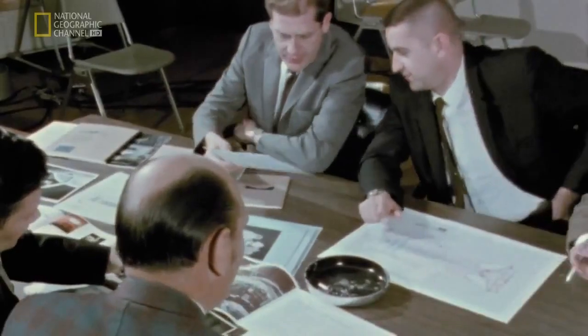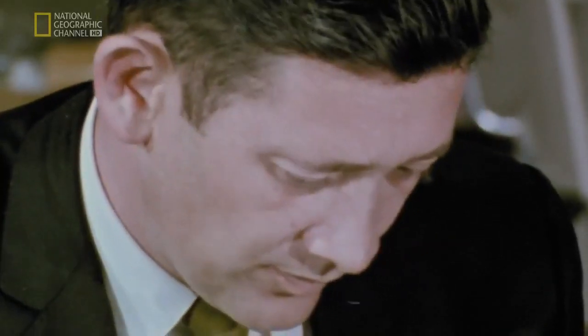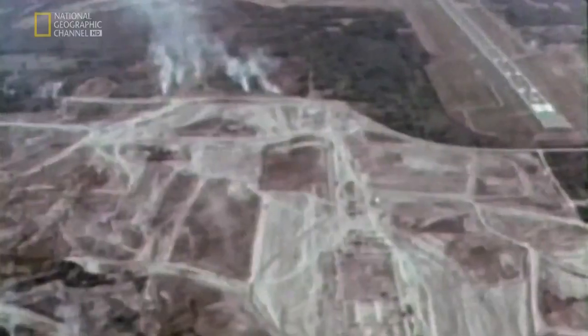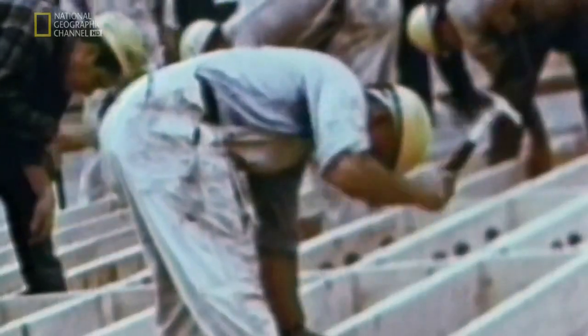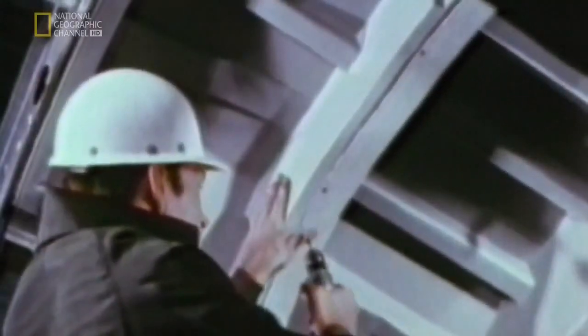Legend has it, Pan Am's Juan Trippe tells Boeing, if you build it, I'll buy it. He signs up for 25 jumbos, worth a total of $3.7 billion in today's money. Boeing accepts the challenge. Small problem. They don't have a factory large enough to make a 747. So in 1966, Boeing begins construction of the biggest megafactory the world has ever seen. Workers start building the original 747, even as the walls of the factory go up around them.